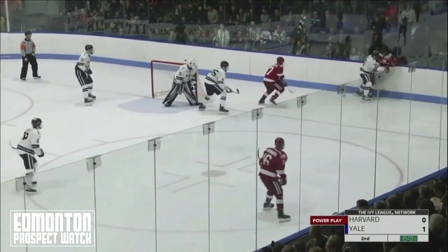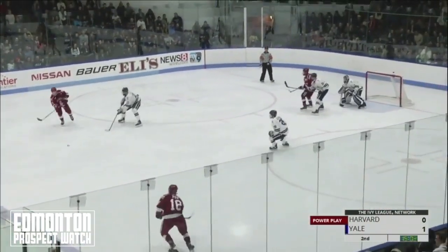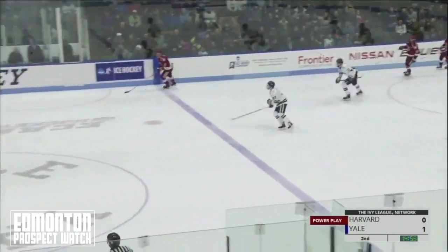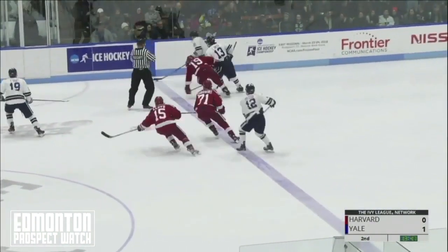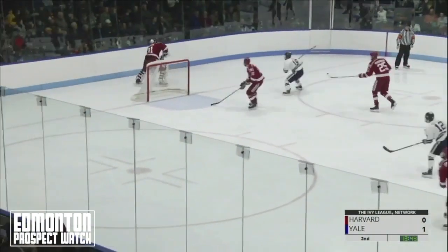Entering. Pass and a shot. Out to the near point for Fox. Harvard's got some space. Fox to the top of the circle, now to the slot. One-time shot goes wide. Yale gets the clear. He played it above the letters. Up the far wing comes Phil Kemp. He'll send it in.